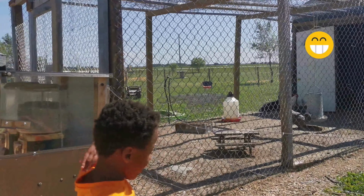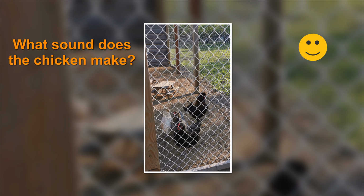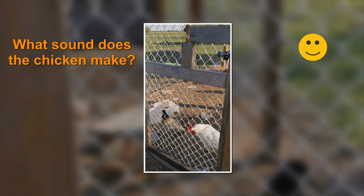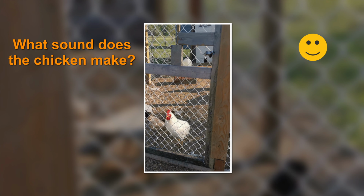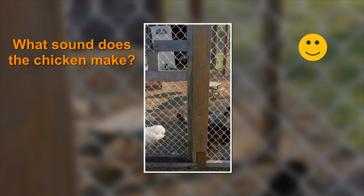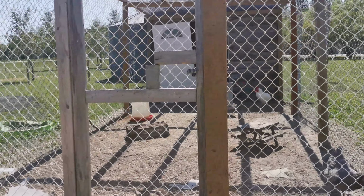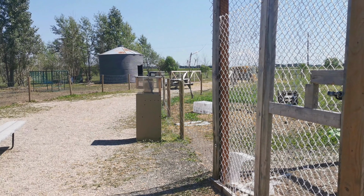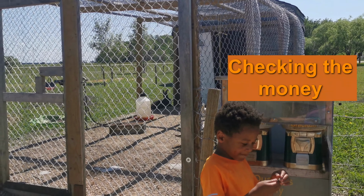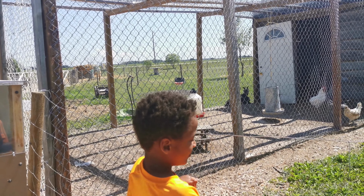What about the chickens? What sound does the chicken make? John, are you ready to feed the chicken? Okay, here. Put the money in it for them. How much money do you have? 25 cents. Oh, okay. You don't want to show the chicken?